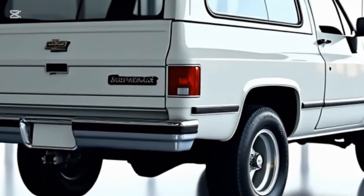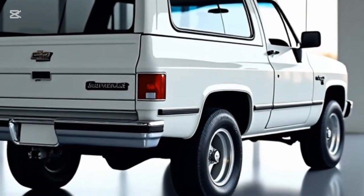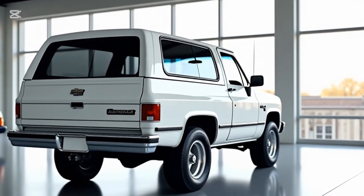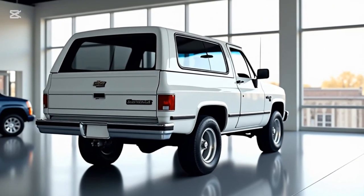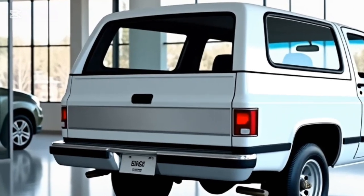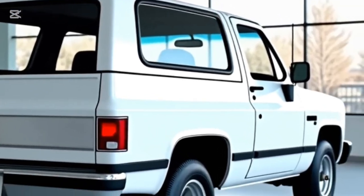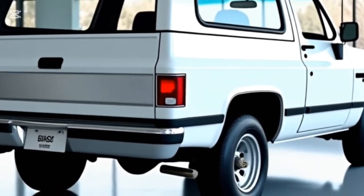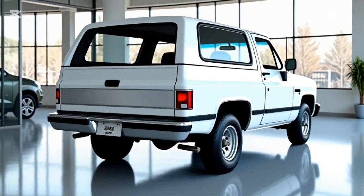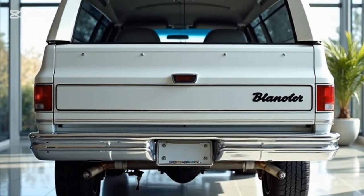Under the hood, the 1990 Blazer came with a few engine options, but the most common was the 5.7-liter V8, also known as the 350 small block. It produced around 210 horsepower and about 300 lb-ft of torque. Those numbers might not seem impressive by today's standards, but back then, it was more than enough to get the job done, whether you were towing, climbing steep trails, or cruising down the highway.